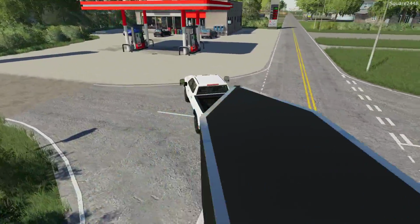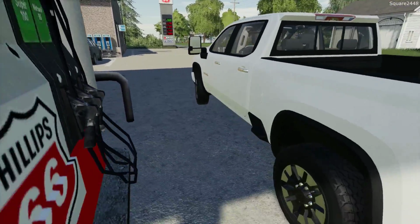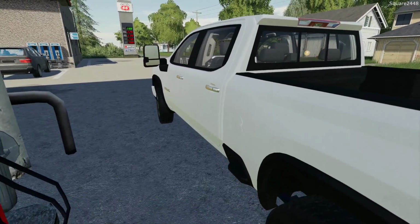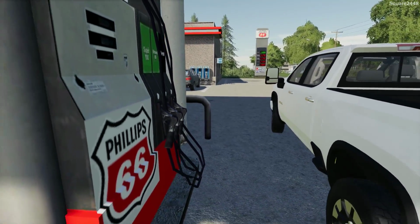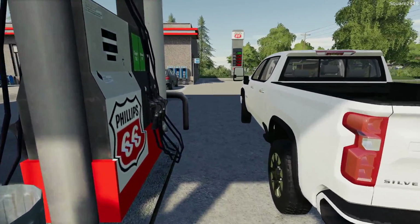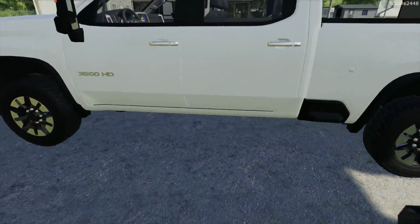It's always different for all of the vehicles that we own. Awesome, and let's fill it up. And it looks like diesel is $2.83. That's pretty cheap. And it's full, just over $54 for a full tank, and that's not too bad.